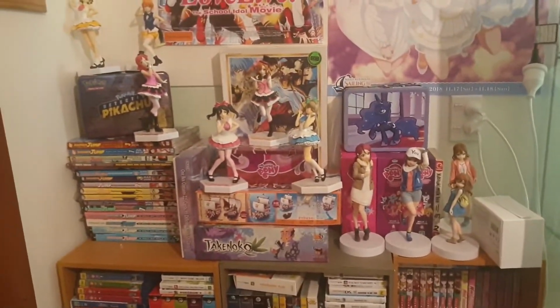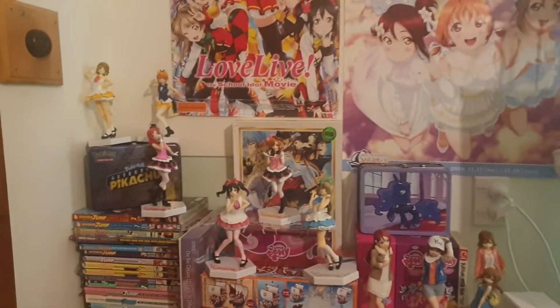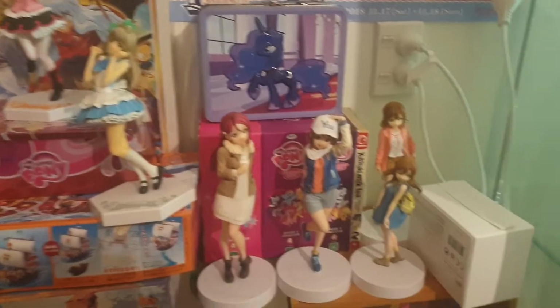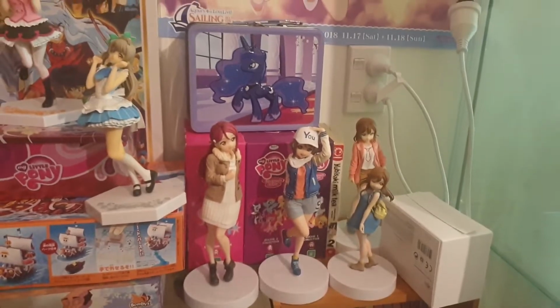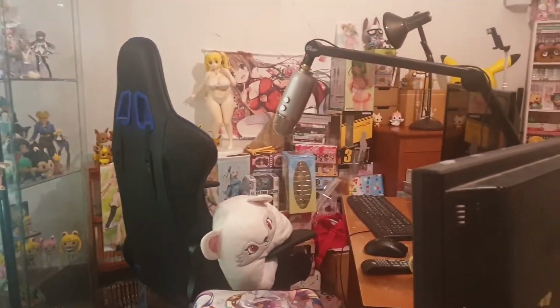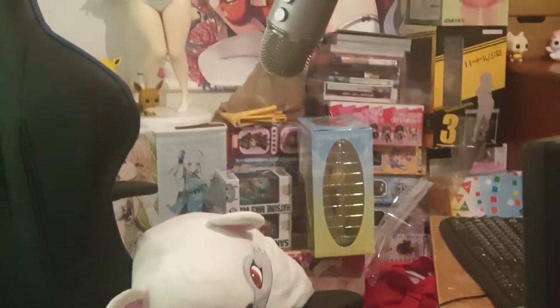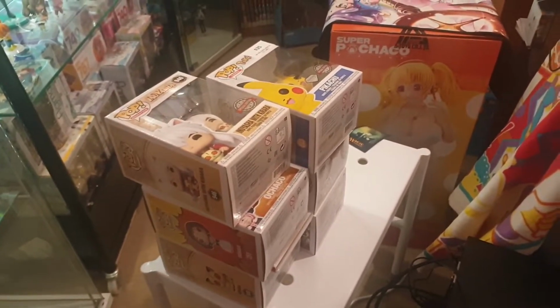But I have got my little Love Live area here. I still need to pick up Umi. And I've got a few more of the prize figures that are going to go down here once I have opened them. We have got an empty Detolf here, which I will be filling up with all of these figures that I have stacked over here. I have been doing a lot of recording as of late, haul videos mainly.